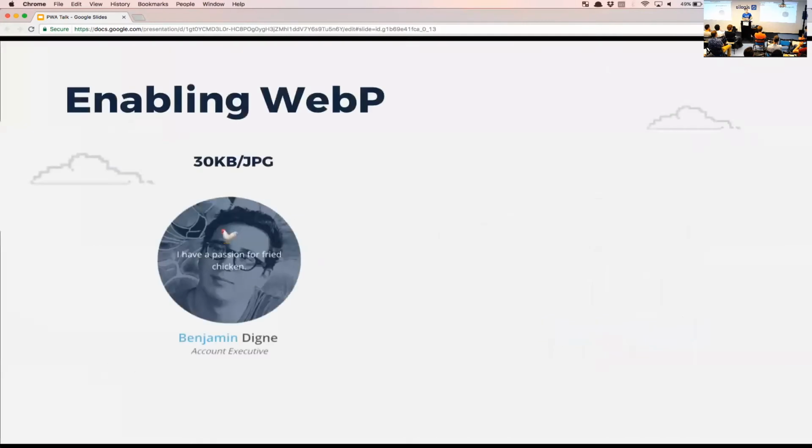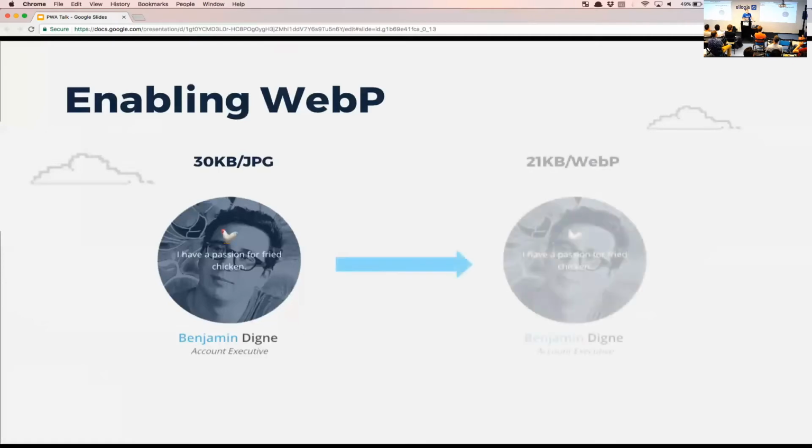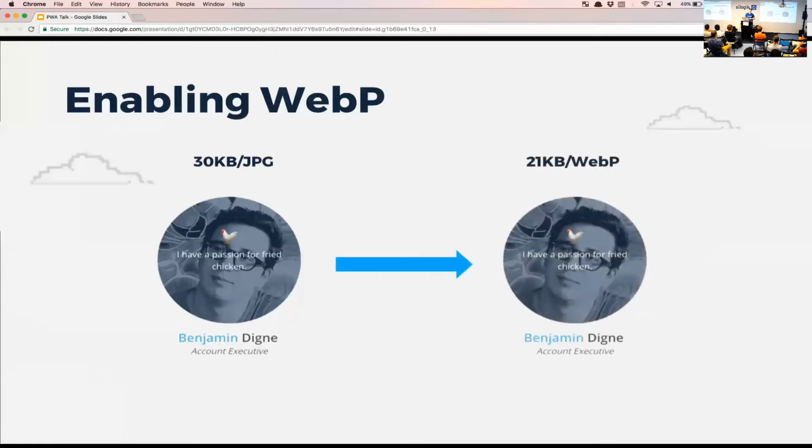So the first thing we did as a PWA feature, we enabled WebP image compression. For us, we use Cloudflare as our service. So that was really simple. Cloudflare gives you an option. You basically just have to click a button to enable WebP. And what this did first was it provided a compression of about 30%. So this means we went from about 30 kilobytes to 20 kilobytes on average.